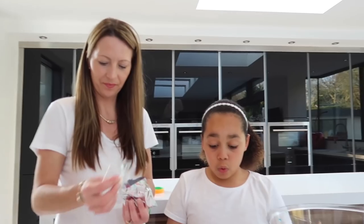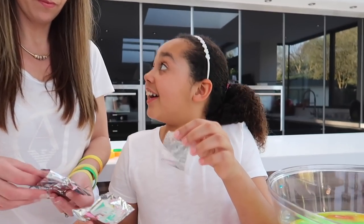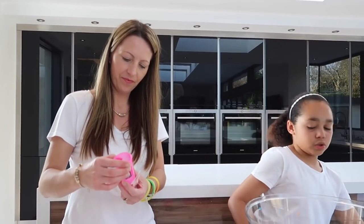Glitter. You've got glitter. So there's pink powder. Whoa, look at my glitter. Glitter, and there's one more thing. A toy, and there's a mermaid in this one. But I'm going to keep this in my picture, sorry.